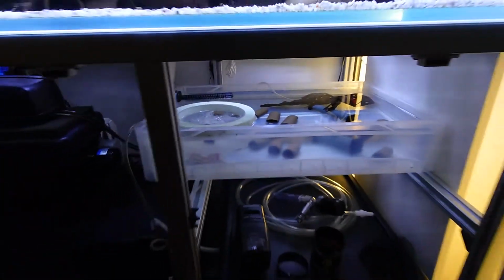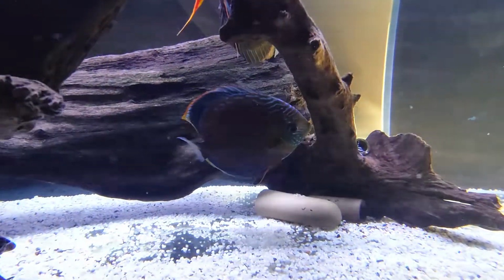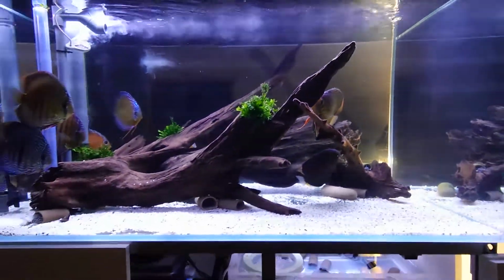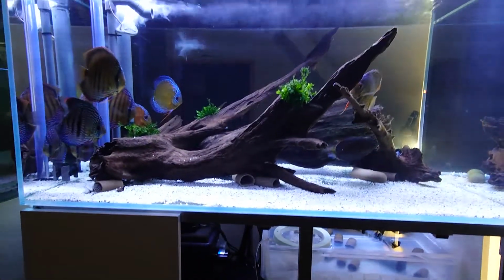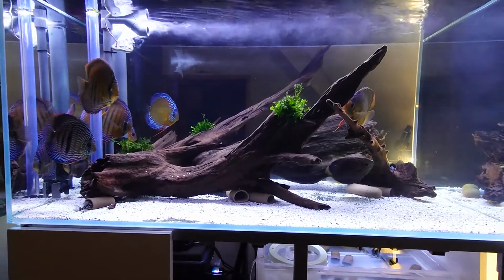And I guess that's all. And this is nice: you have the female cleaning for the next location of the youngsters and the father checking at the same time. So this is a nice aspect of fish keeping, and certainly a nicer one than losing fish, but this is how it is.